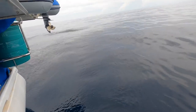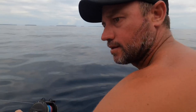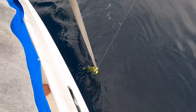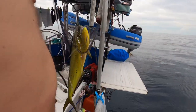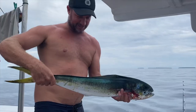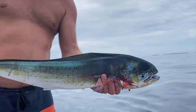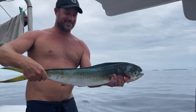Is it mahi? Oh, look at the jumping. Jeez, it's very calm on the equator, isn't it? Maybe. Yep, grab the gaff. Oh, they're on now. Nice little mahi for dinner. Woohoo! Good eating, these little bad boys. They are. Good job, honey.